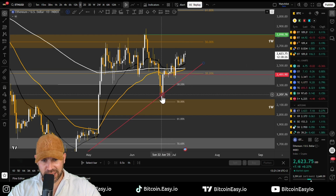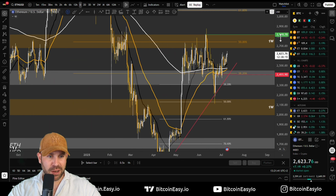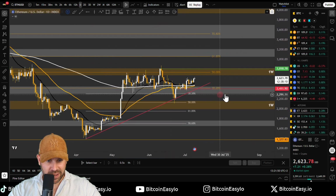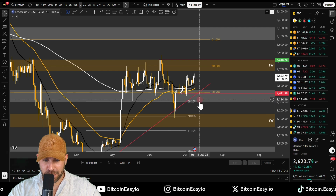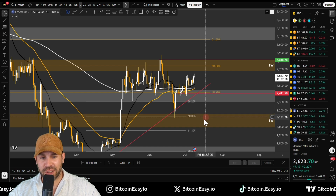And there we can also see in that local structure here, where we're also printing higher lows, the pivot point right here in alignment with the 38.2, which is of course the Fibonacci retracement of the entire downtrend here from the current cycle top. And there we can see that's our current support. So if that breaks down, then of course we can expect another move here down into the weekly demand and support area right here between $2,200 and $2,000.